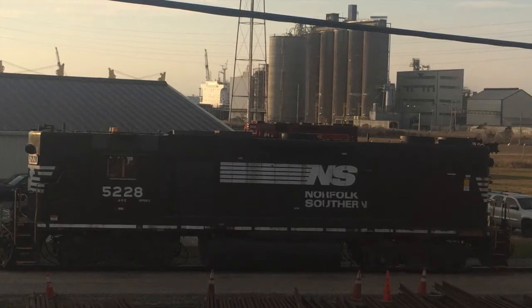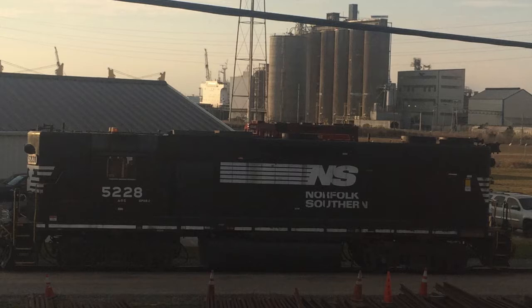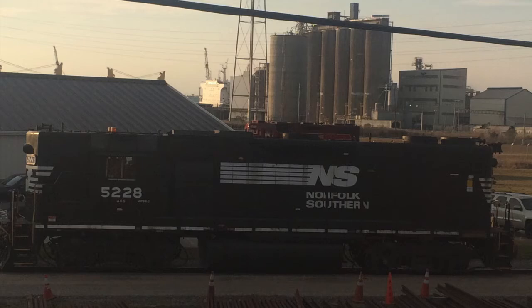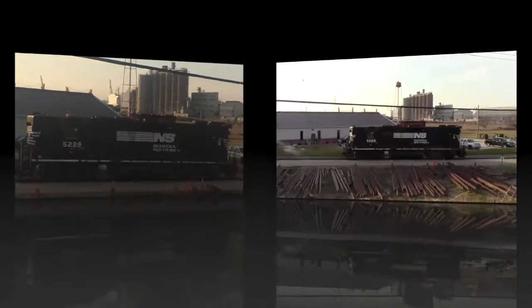We will look at this engine for a few seconds before I head home for the afternoon. The AGS under the number stands for Alabama Great Southern, which is one of the railroads that helped form the Southern Railway.